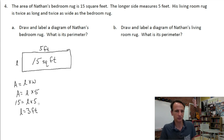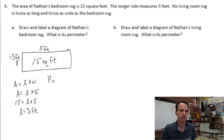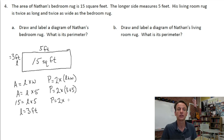However, we only had to solve for that length in order to discover the perimeter. So right here, I'm just going to put a little equals 3 feet here, so I remember that. So our perimeter then of his bedroom rug, we're still on here, is going to be 2 times the length plus the width. All right. So the perimeter will be 2 times what? What's the length and width? You got it. 3 and 5. Our length and width. So the perimeter will be 2 times 3 plus 5 is 8. And so our perimeter is 16. Great. 2 times 8 is 16.